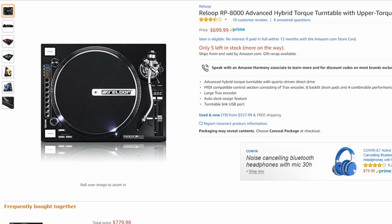And finally, we have the Reloop RP-8000 turntable. If you're a Serato DJ user and you're looking for a new pair of turntables, this is probably one of the best choices you can make. Not only do you get a great Technics-style design turntable under the hood, but you also get a lot of functionality as far as MIDI is concerned. So if you use Serato DJ, you get cue points, looping, a lot of functions, even secondary functions that you can assign yourself to these turntables, as well as the normal Technics-style design things like plus or minus 16 or even wider on the pitch.